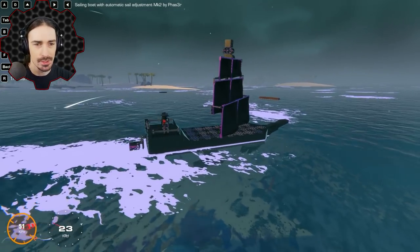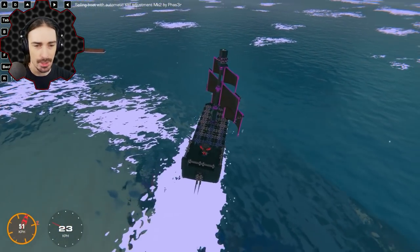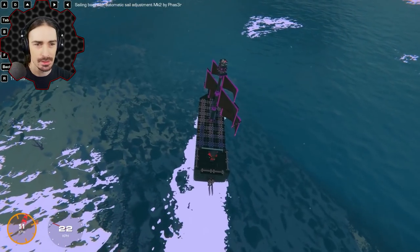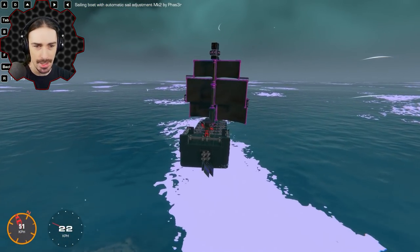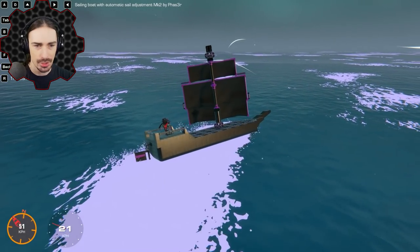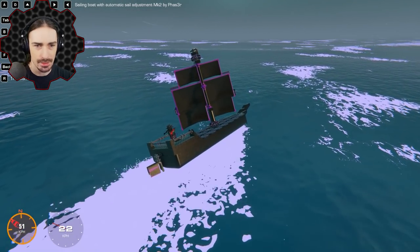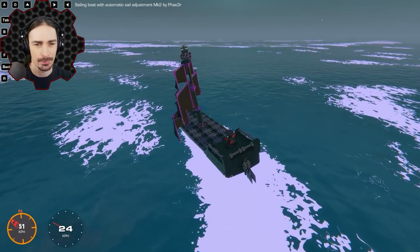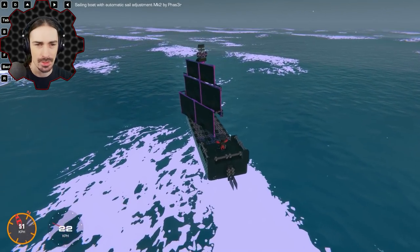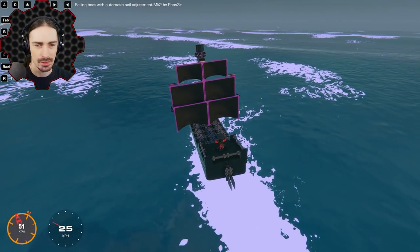All right, so I decided to give this auto-adjusting one another chance because maybe I was just in too rough of seas and it was messing it up. And so far, you can see as I turn my actual boat, it is keeping the sails in the direction of the wind. Oh, no, now they're getting off. Okay, wait, I don't know what's happening. I don't understand it still. Nope, yeah, I still don't understand it.